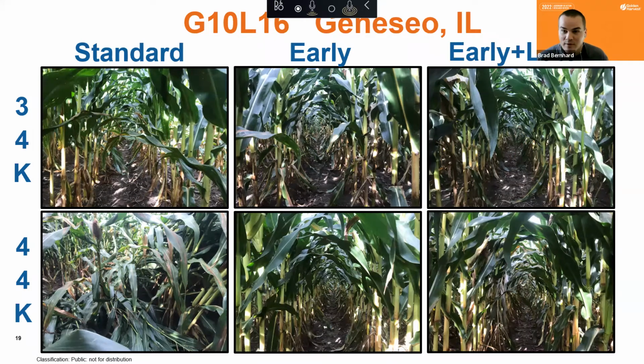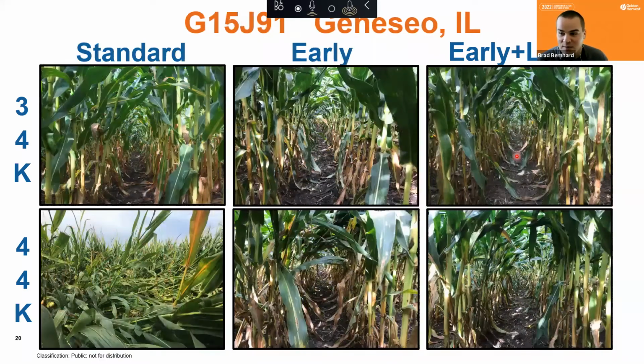So here's another hybrid. This is 15J91. Similar story when looking at that wind event at that higher population in a standard management system. We had some lodging, but when you had fertilizer precisely placed so that it's immediately available to the plant, it made more robust plants, able to handle that wind event with that early season management.